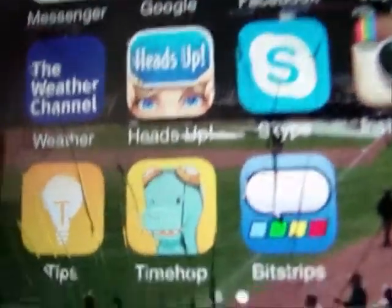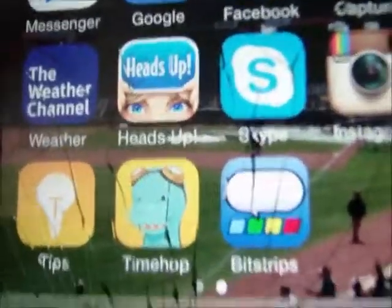I gotta check my emails and delete them, and Song Pop I gotta get back to, and I just got a message on Facebook, well, a notification, I mean. And I got Bitstrips, which is a cartoon thing on Facebook, to make a little cartoon of yourself. Some of them can be funny, but some of them can be not funny sometimes.